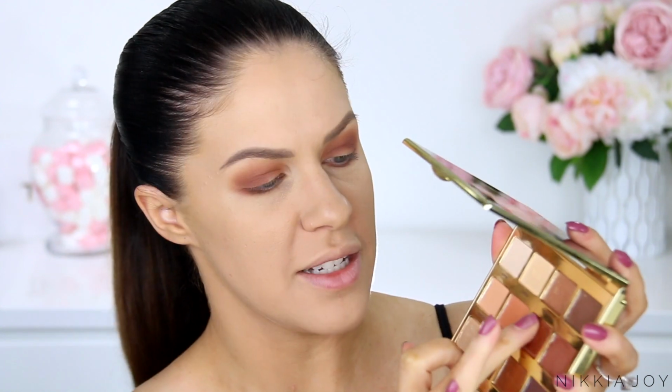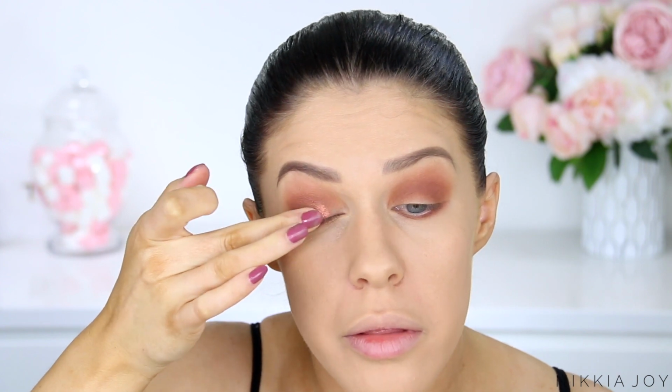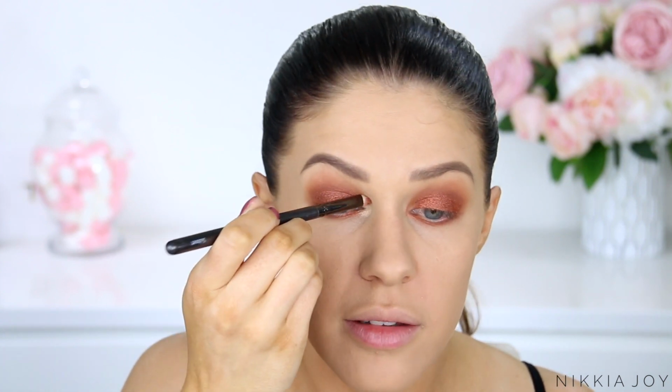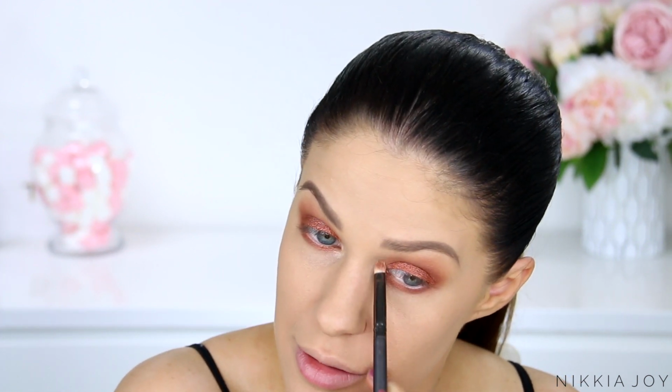I finally stopped crying, thankfully. I've been crying at the drop of a hat the last few days ever since it happened. And then I'm going to take Flame, which is this beautiful burgundy, and I'm going to pack it onto the lid. Oh my gosh, look at that colour. I'm going to pack the light colour from the palette just in the inner corner as well. And then once I'm done this, I promise I'll get back to the story. I'm just struggling to multitask.